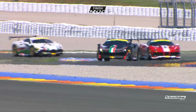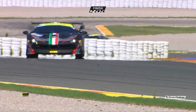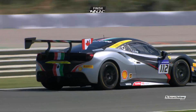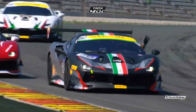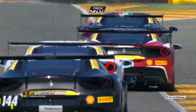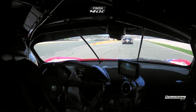So we're on board with Eric Chung then. Hopefully Eric Prinot will feel maybe a little bit better tomorrow. So we're used to seeing Eric right at the front of the pack, it has to be said. Fair play to him for being out there. Eric Chung then, P3. Cars making their way down the pit lane and towards Parc Fermé.